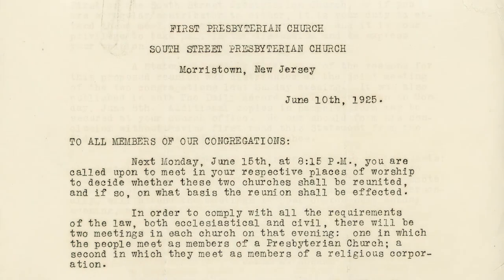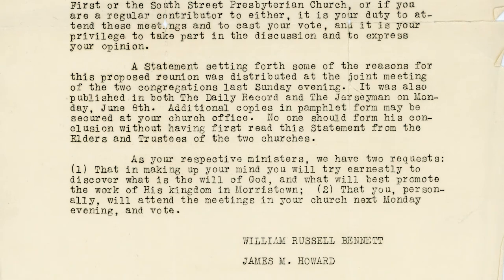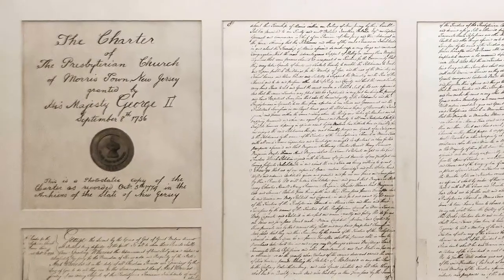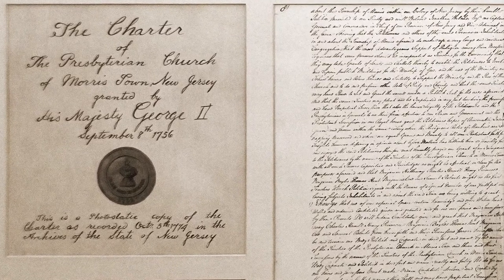By the end of the 19th century, Morristown's two Presbyterian congregations found that their differences had waned, and they began to hold union services, including joint communion. In 1925, by an overwhelming vote of both memberships, the churches reunited as the Presbyterian Church in Morristown, as designated in its original 1756 charter granted by King George II.